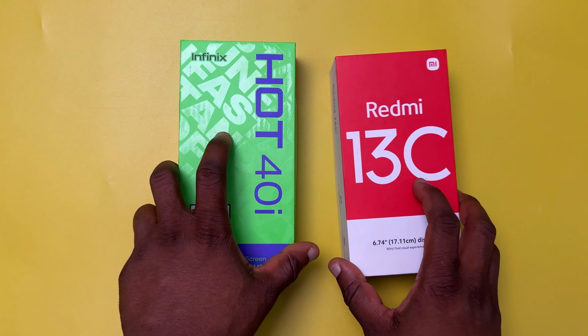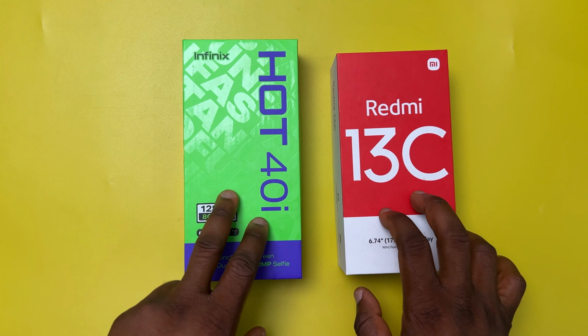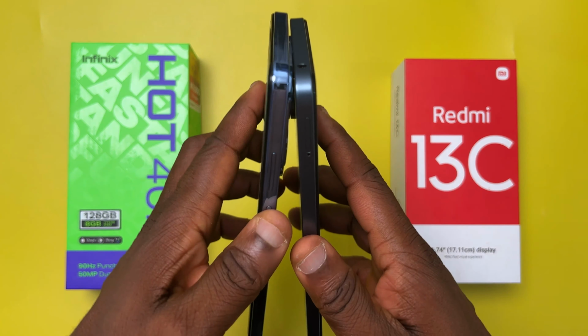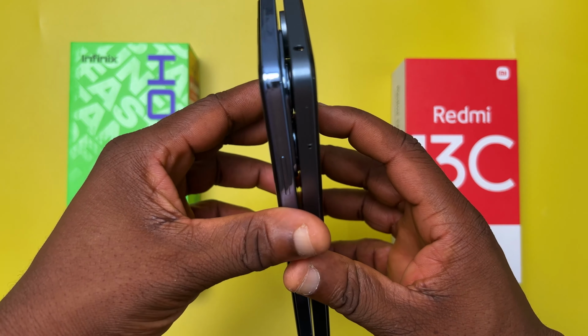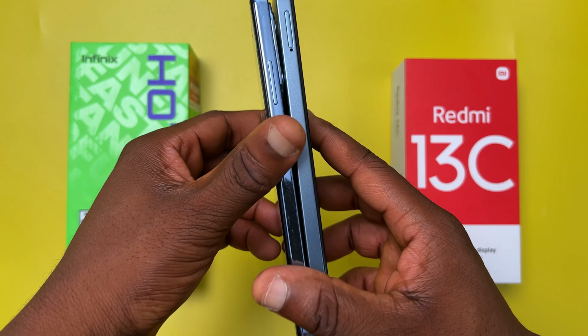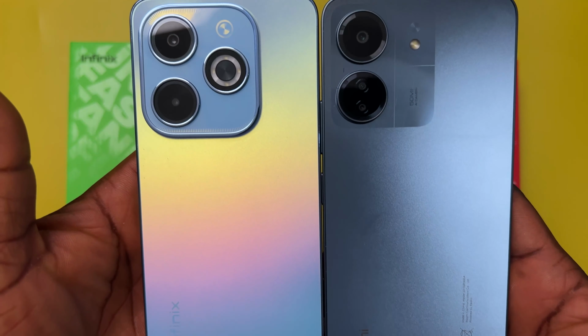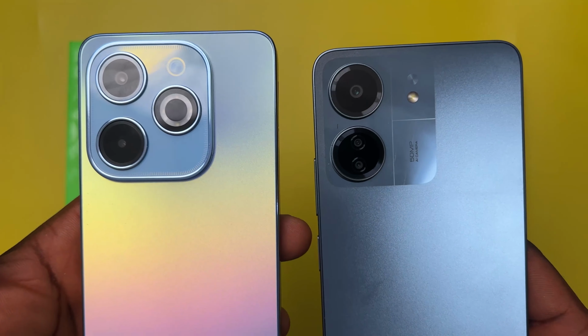What do you think about the Infinix Hot 40i and the Redmi 13c? Both phones have a whole lot in common. For example, the design. You can see that they both have flat sides and curved edges, which makes them very comfortable and convenient for you to hold. They also have big camera rings at the back that house all of the cameras these phones possess.